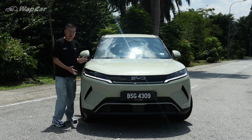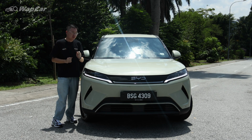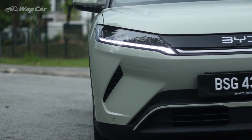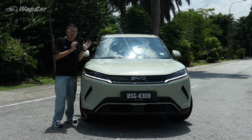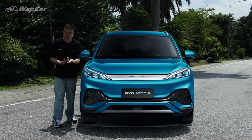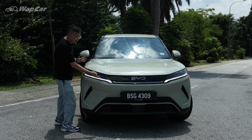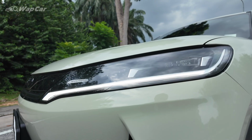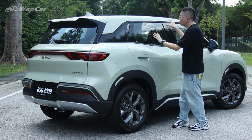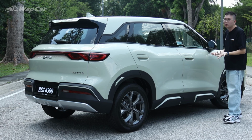Looks-wise, the Atto 2 and the Atto 3 look almost familiar in front. By the way, do you know that in China, the BYD Atto 2 is sold under the BYD Dynasty series alongside its bigger brother? Both the Atto 2 and the Atto 3 are called the Yuan Up and the Yuan Plus, respectively. But anyway, back to the front, you can see that these DRLs are very reminiscent of the BYD Atto 3. Around the back, you can see the floating roof feels similar to the Atto 3, but everything else is an Atto 2 original.